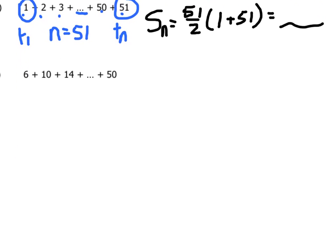Last one. 6 plus 10 plus 14, dot, dot, dot, all the way to 50. Now this dot, dot, dot is going to give us a little more trouble. How many terms are there? Well, it's not obvious, is it? We seem to be adding the same amount every time. We could say that the common difference is 4. But how am I going to find the number of terms? One way would be to think about it: how many 4s do I need to add from 6 to get to 50? You might count that out and discover it's 11. But maybe we could find a more systematic way of doing it.